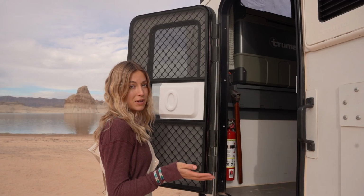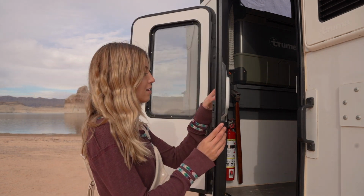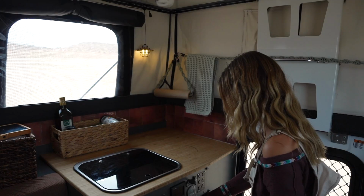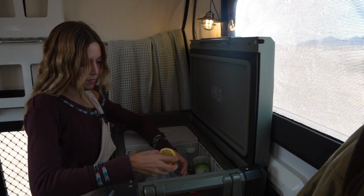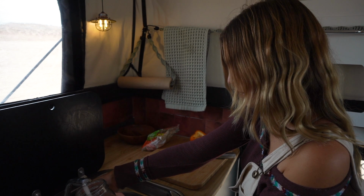I love that my OEV has a screen door on it. This is super nice when I want to be in the camper but also get a nice breeze blowing into the camper. Come on, let me show you inside. My favorite components that are unique to OEV campers would be the aluminum cabinetry. I have no worries for water damage or anything breaking when off-roading.